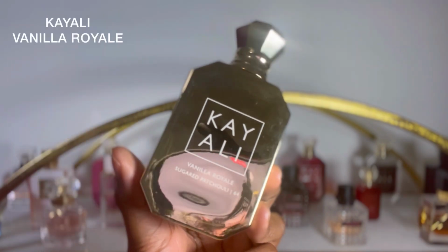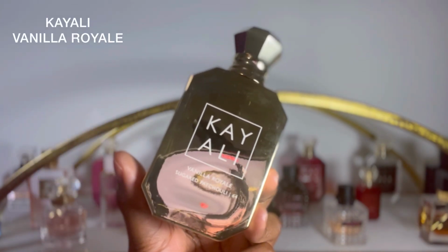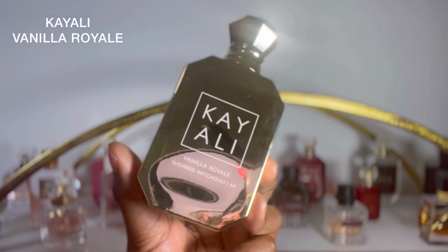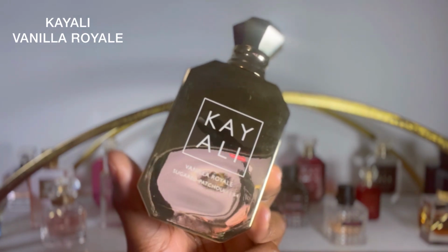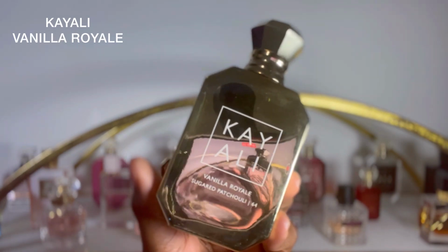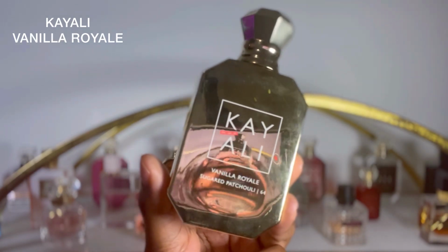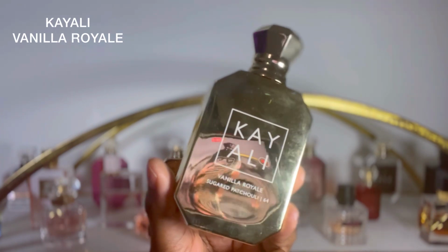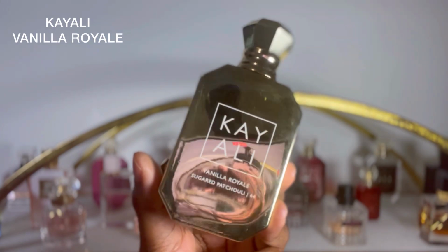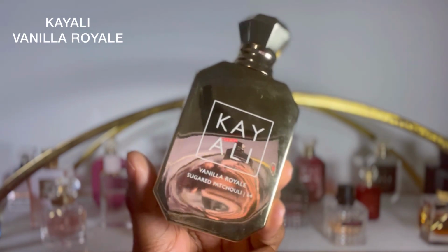I love patchouli in my fragrances. So when I heard that there was a sugared patchouli note, it really intrigued me because I have never heard of sugared patchouli being a note in a fragrance, but you can definitely smell the patchouli in here, but it's not like a dirty kind of patchouli. It's like what it says. It's like a sugared patchouli.